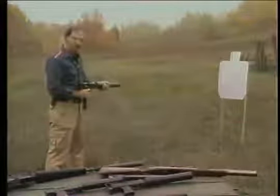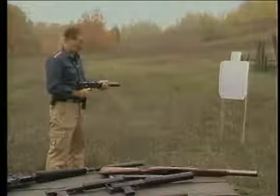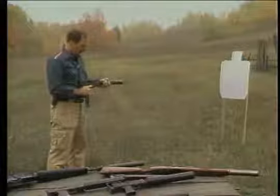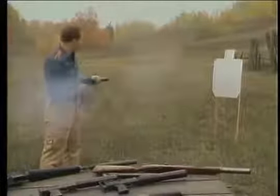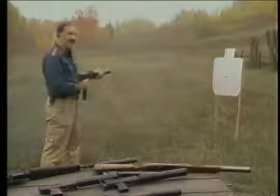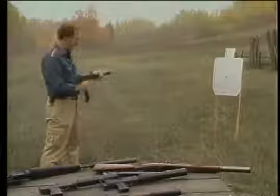This is the Ingram M10 .45 caliber submachine gun with a suppressor. And doesn't that look like a bad guy to you over there? Sure does to me. Nothing like it. That was 30 rounds in 1.5 seconds. Real firepower.